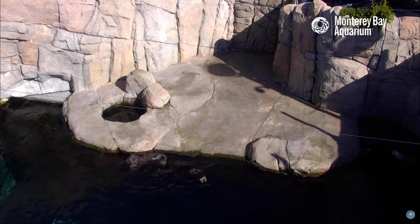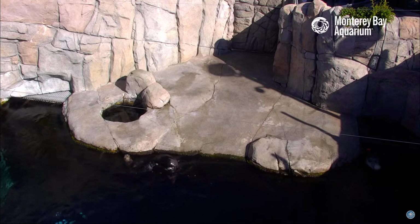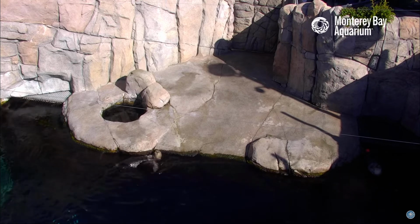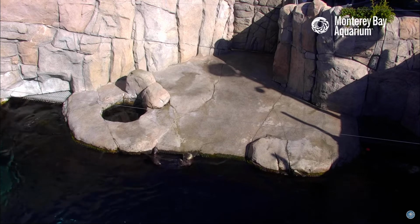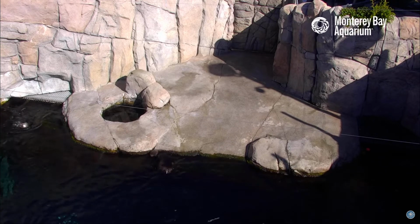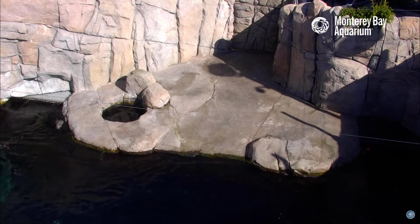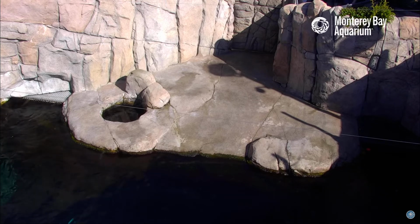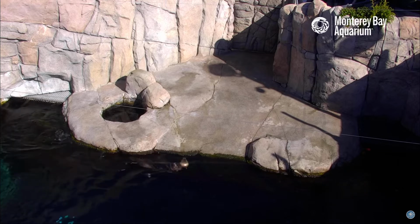Y'all are here at the perfect place at the perfect time, as it is about time for a feeding and training session for our 4 southern sea otters on exhibit. Today on exhibit, we have 4 of our 5 otters. We have Ivy, Rosa, Ruby, and Kit. I will point them out to you once our trainers come into this exhibit, as each otter has a specific station that they go to during these feeding and training sessions.